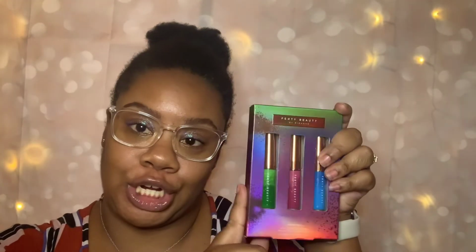Love. I'm happy already with the glosses. The glosses look so good. The Baywatch Vivid Liners, they were on sale. And I'm gonna do a look with this.